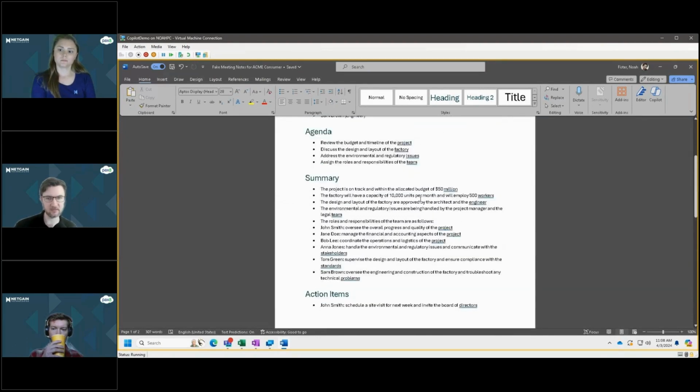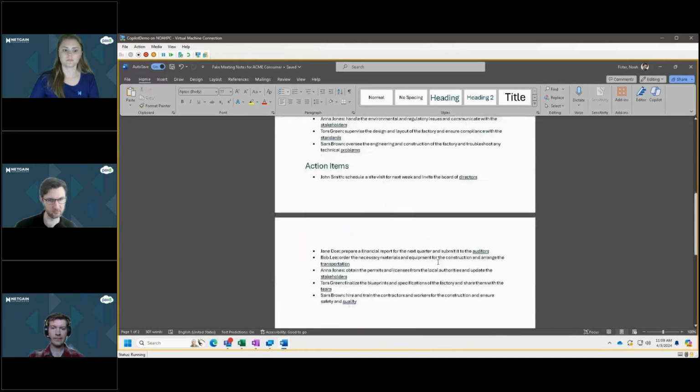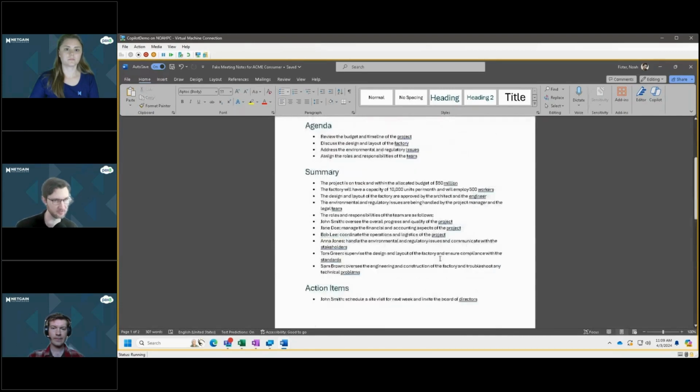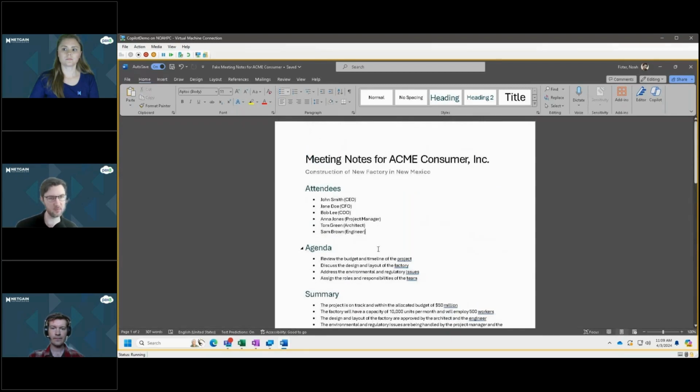One of the great things that Copilot is able to do for you, and this is across all of the Copilot suite for just about any application, is it can take all of the data in this document and summarize it for us. Now, obviously, there's already a summary. Whoever was taking the meeting notes did that for us, but we need to condense it even further, something that we could put into a singular paragraph.